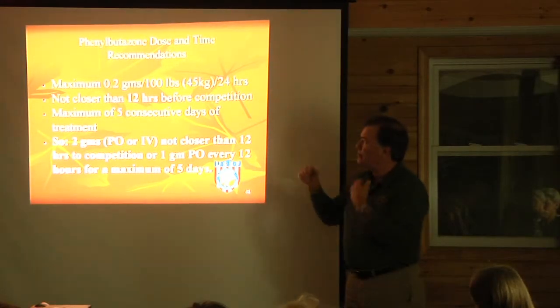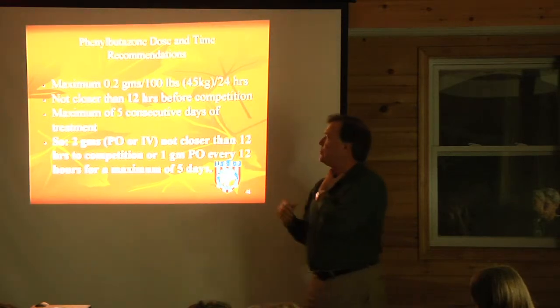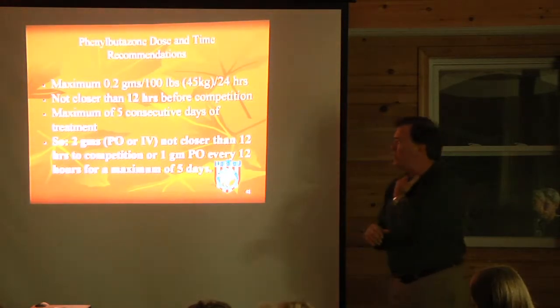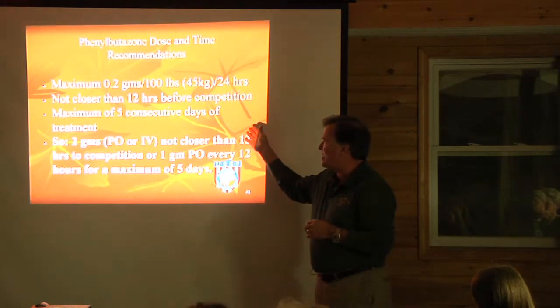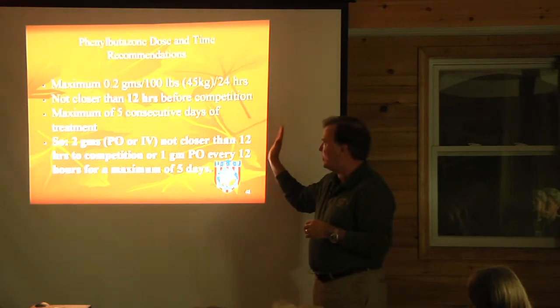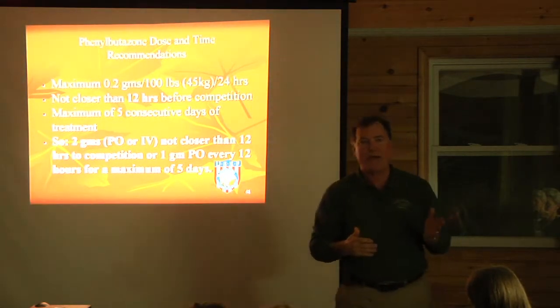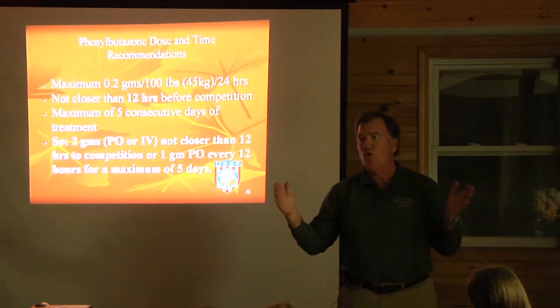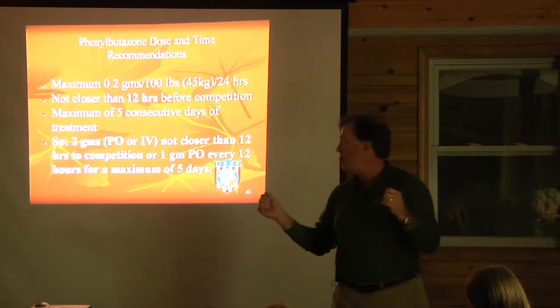So Butte dose and time recommendations: 0.2 grams per 100 pounds, so 2 grams, not closer than 12 hours prior to competition, maximum 5 consecutive days. This is the most commonly used one. Now you can also use it at 1 gram twice a day orally, okay? And you can do that as well.